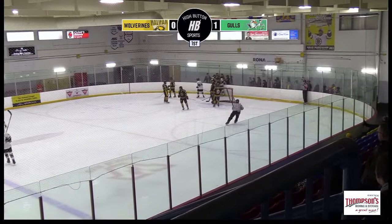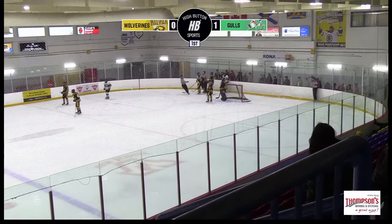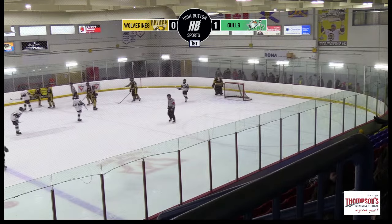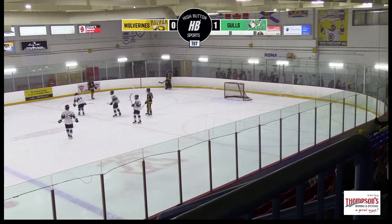Halifax touches up, and we're going to see a late power play now come into the Gulls. 29 seconds on the clock now in the first period, and we're going to see them head to the man advantage here, see if they can get something going late in the first period, or if they'll start the second off with about a minute 30 of power play time.